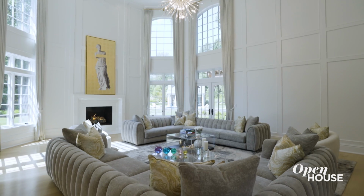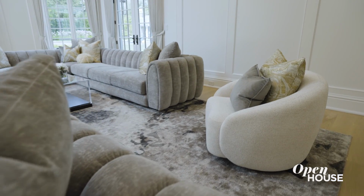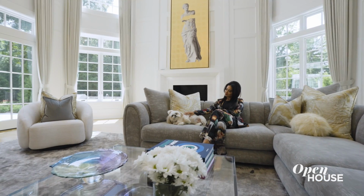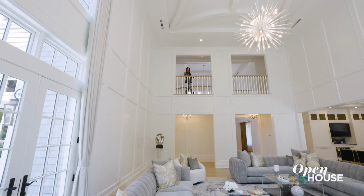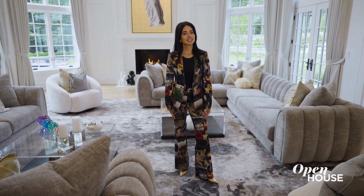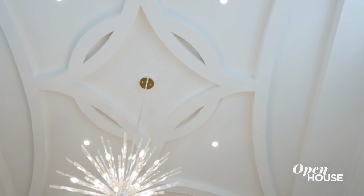This isn't just a great room, this is a conversation room. My clients have a big family, and that's why I positioned two sectionals facing each other, flanked by two chairs. Not only are these L-shaped sectionals perfect for conversation, they're really comfy too. This also adds a lot of visual interest when admiring the room from above. And I wanted to take advantage of this double-story great room, so I adorned the ceiling with another fun pattern.